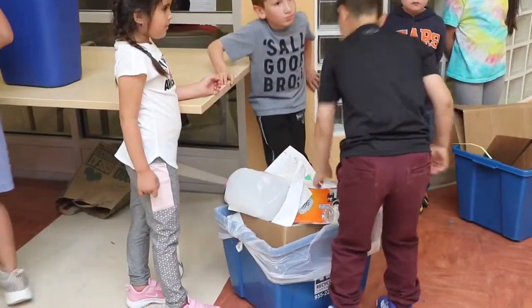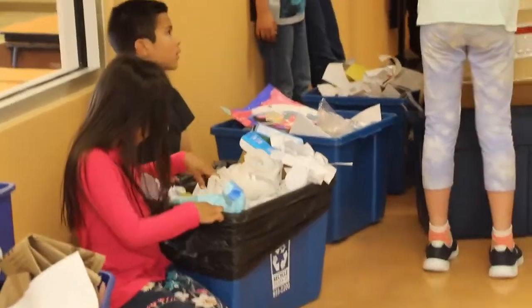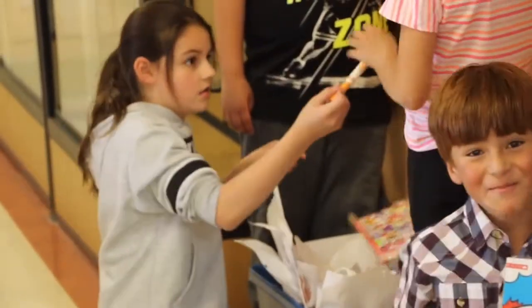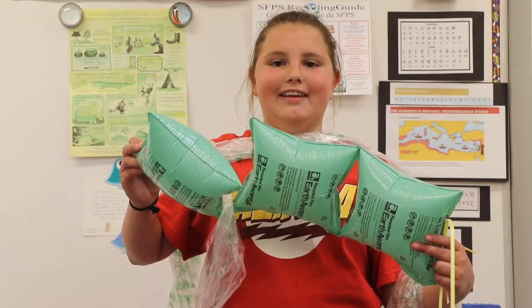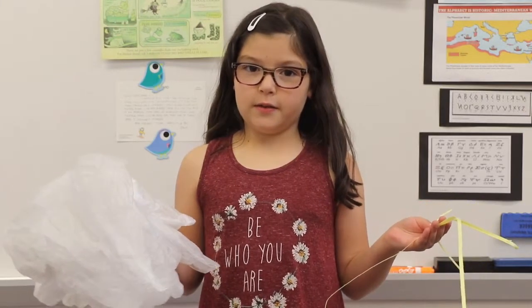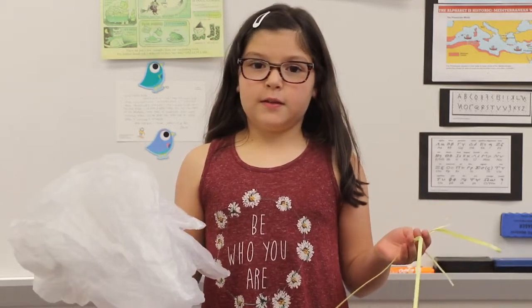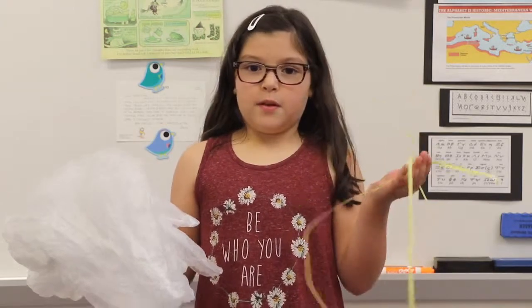Once we're in the lobby with our recycling bins, we help all recycling helpers look through their bins for trash or non-recyclable items to remove. We especially look for tanglers. Tanglers get caught in the recycling machine at the recycling center. Examples of tanglers are plastic bags, Christmas lights, ropes, and ribbons.